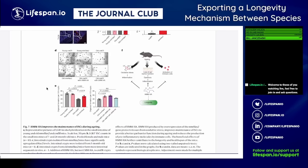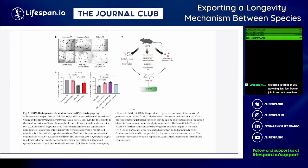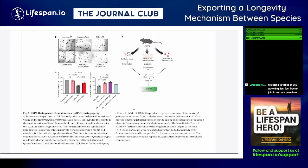So what they notice is that you get much more organoid formation when you isolate these crypts and do this in vitro, and the older NMR Has2 expressing cells have significantly better capability of forming organoids, suggesting that their intestinal stem cells are better able to differentiate into additional cells. One can do more work on this to tease it out and see if these effects also apply to other organs, because again, they're just looking at intestinal stem cells.